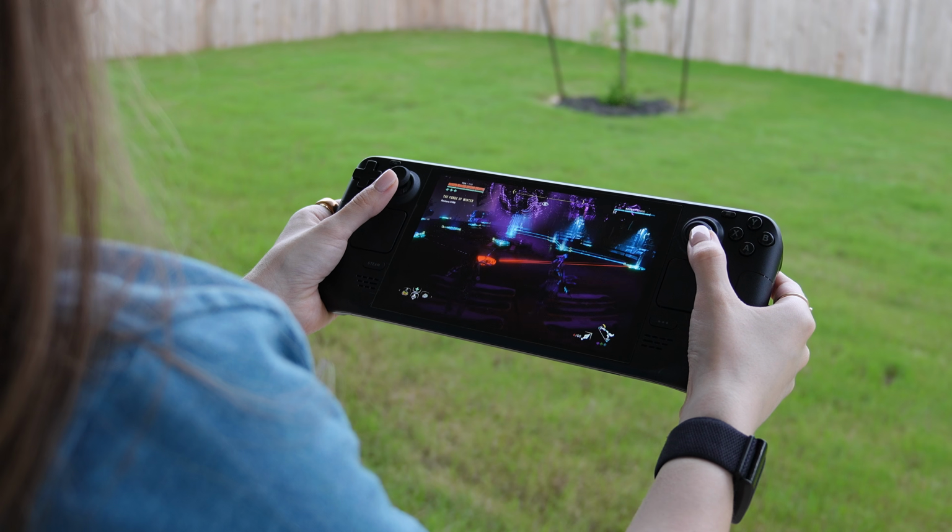And then there's the connectivity. The OLED model steps it up with Wi-Fi 6 support, unlike the LCD's Wi-Fi 5. This means you get faster download speeds, smoother online play, and quicker updates. This could be a real game changer if you always grab the latest games or updates and want to play some games that have some online connectivity.